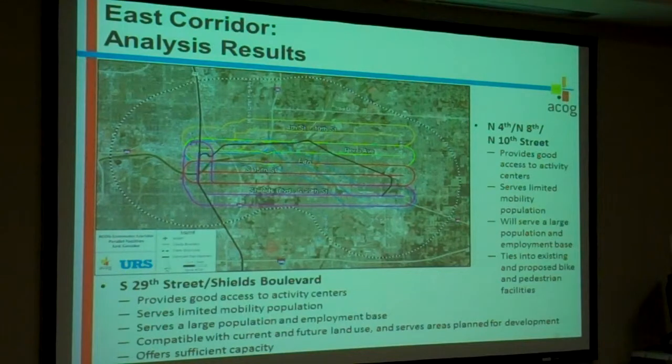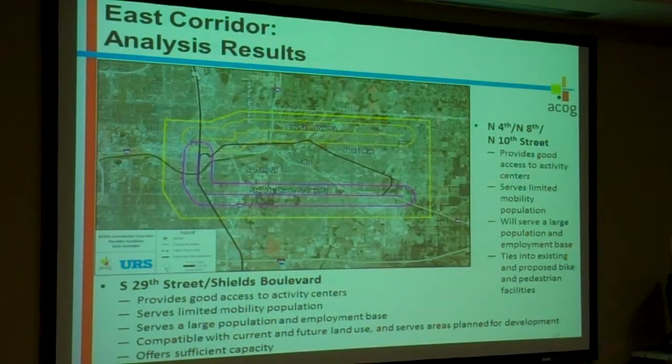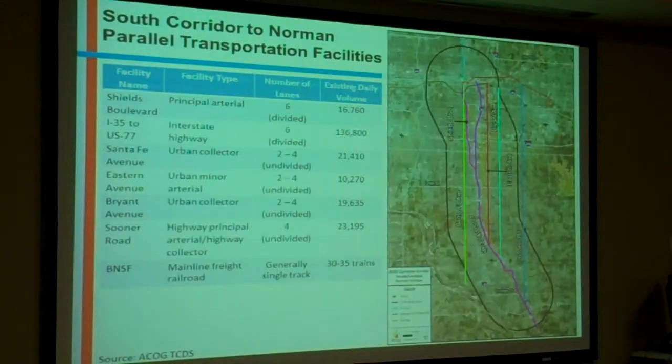Looking at these corridors, the two that came out on top was the combination of 4th, 8th, and North 10th, and then Shields and South 29. Now again, remember, this gives us our study area. So Reno is not out of the running, neither is Midwest City Boulevard. It will ultimately be a combination somewhere within the defined study area where transit would be most beneficial to be aligned. And the same was done, of course, with the South Corridor.